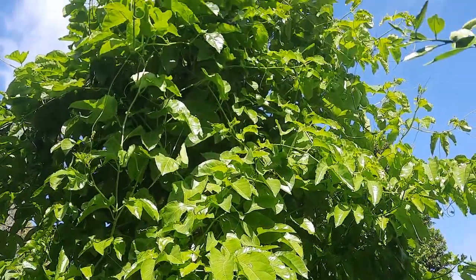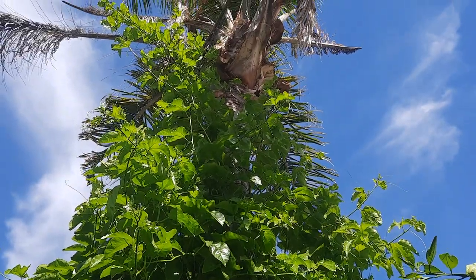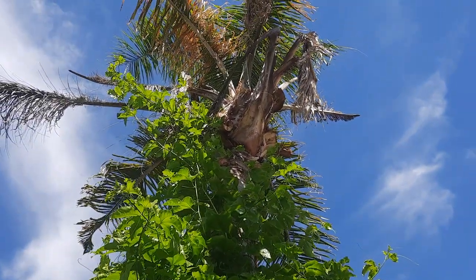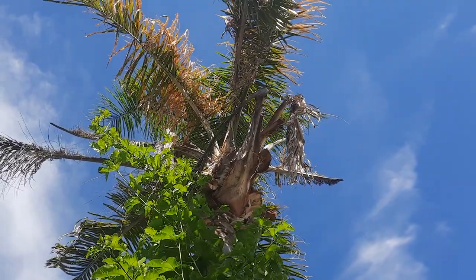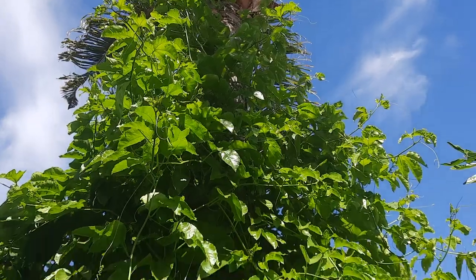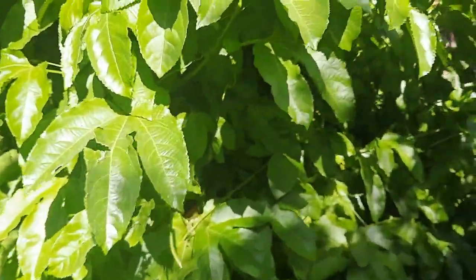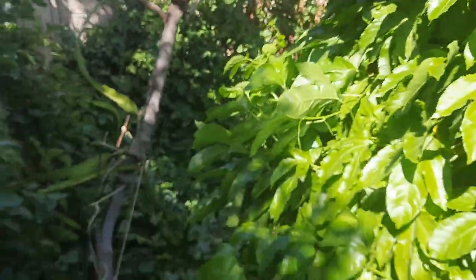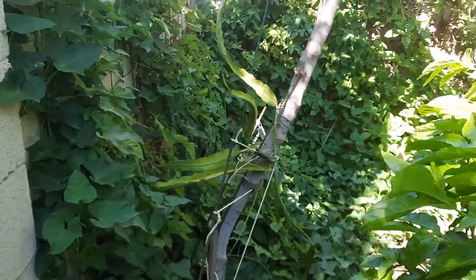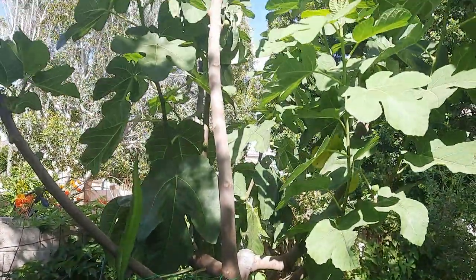This is growing up a queen palm. Look at that, guys. Took basically a wasted, worthless tree here, which is these queen palms, and turned it into a beautiful fruiting passion fruit tree. Look at these leaves. My goodness. This is nice. And you've got a huge fig back here.